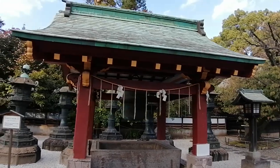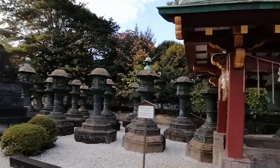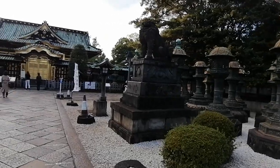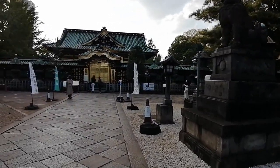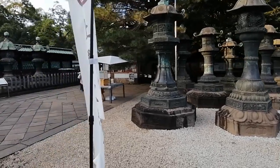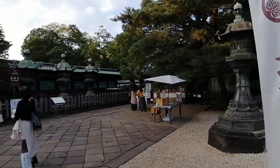There are 48 copper lanterns in total, nationally designated important cultural properties, dedicated by various daimyo. The 6 lanterns on both sides of the Karamon were donated by the Tokugawa Gosanke of Kii, Mito, and Owari, from the inside.